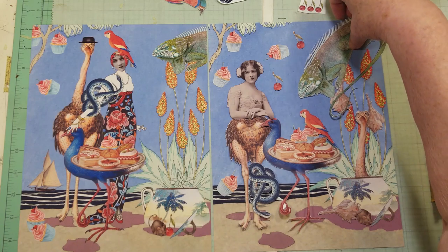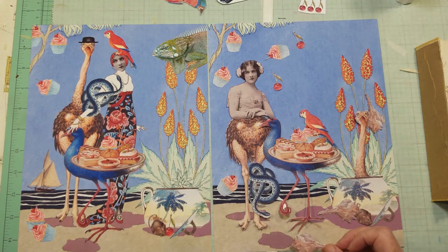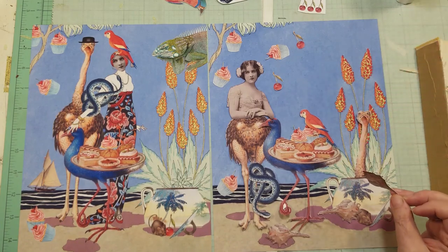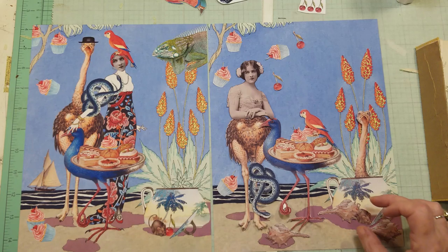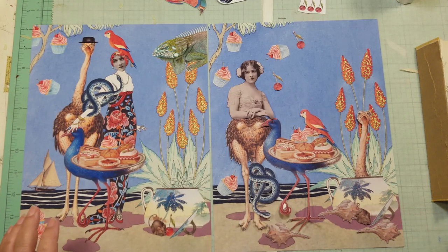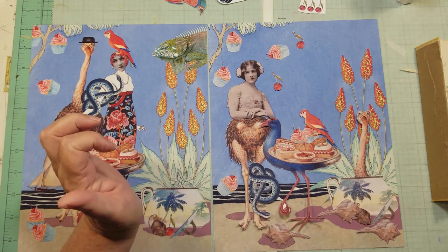Okay. Let's see here. I can have this here. You know, remember to overlap pieces when you're working on your collage, to layer pieces, because it will just continue to give your piece more depth.